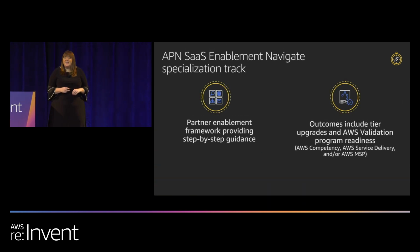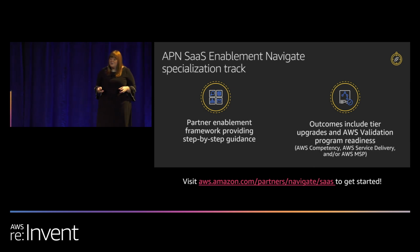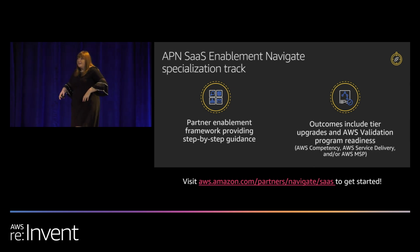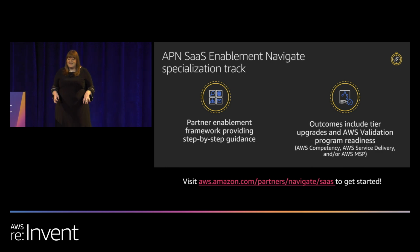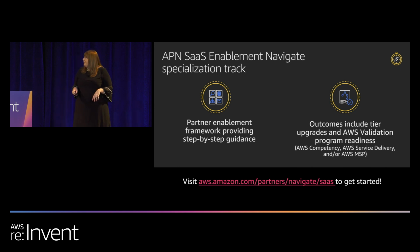Today, we launched the APN SaaS Enablement Navigate specialization track. This is brand new. You're the first to hear about it. And this track allows you to get that foundational knowledge that you need to build SaaS on AWS. If you do anything today, you need to check this out. So I'm going to walk you through what the Navigate track looks like, as well as the specific tools that you can unlock today by joining the Navigate track.